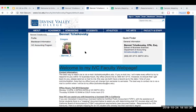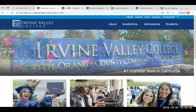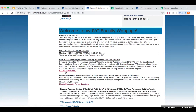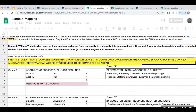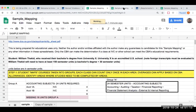Now I've gone back to my faculty website. Remember how I got there? I went to ivc.edu, then faculty and staff right up here, clicked on faculty websites, and came over to here. About the 3rd paragraph down, you'll see where it says, quote unquote, sample mapping. When you click on this sheet, it takes you to an example of a student who has taken all of their courses and created a map into the various group areas.